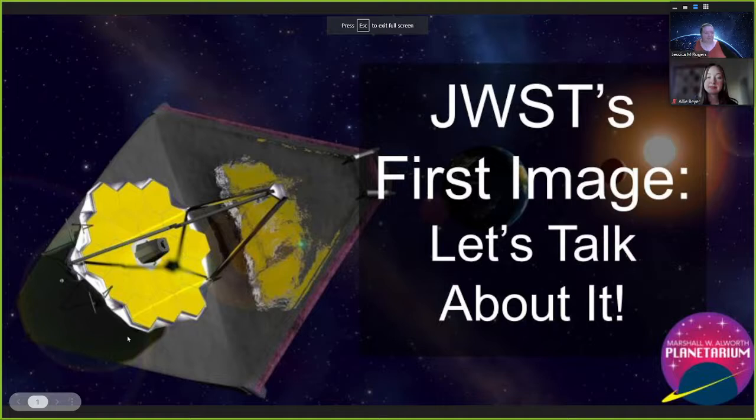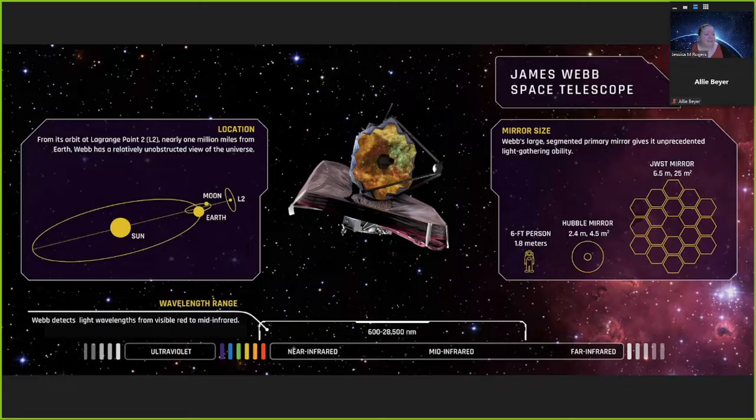Okay. So, as I said, we're going to start off talking a little bit about the telescope itself. The James Webb Space Telescope is a feat all on its own. It is the largest telescope that we have sent up into space, and it's looking at a particular range of light to help us study the furthest objects that we can find, which correlates with the earliest stars and galaxies that formed in our universe.